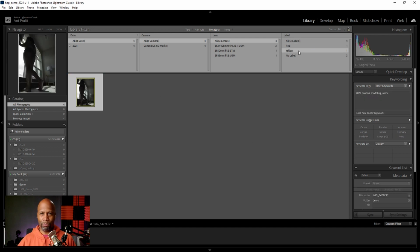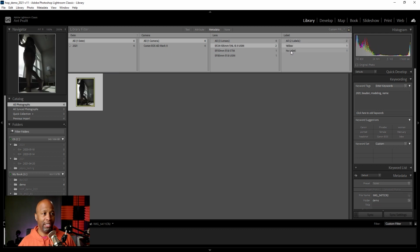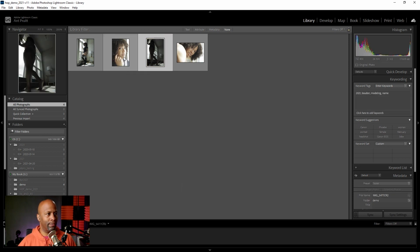So you can search by other information, even down to the type of lens that was used and the camera, and so on and so forth. All of that is really, really useful information. Okay, so now let's go back and we'll take these labels off for the moment. So I'll get rid of that.